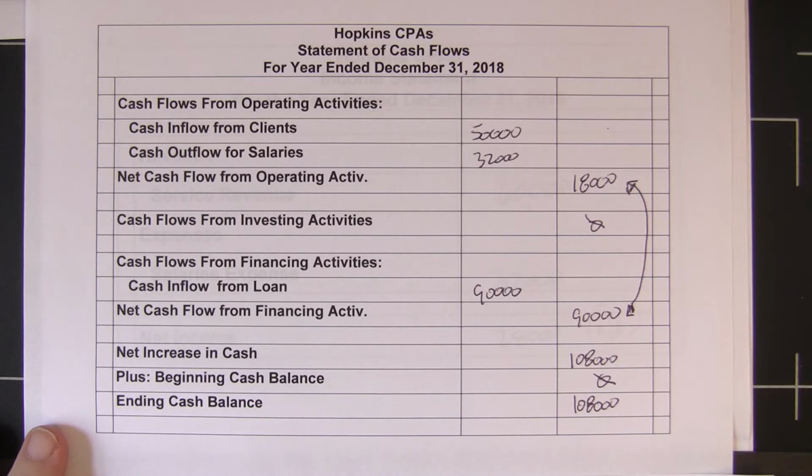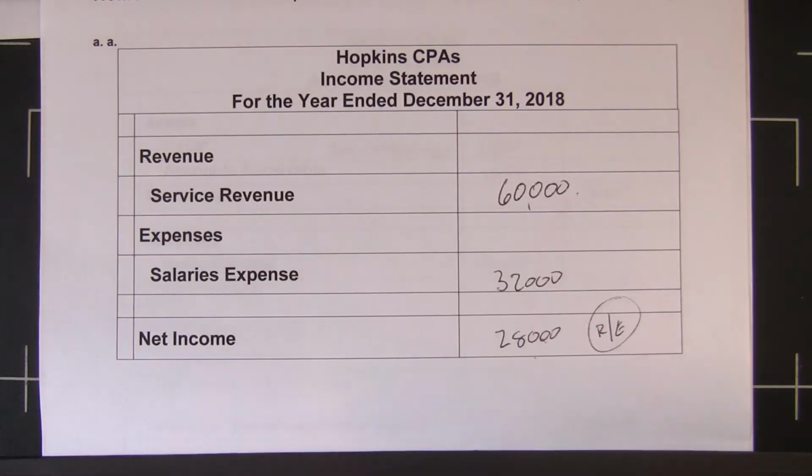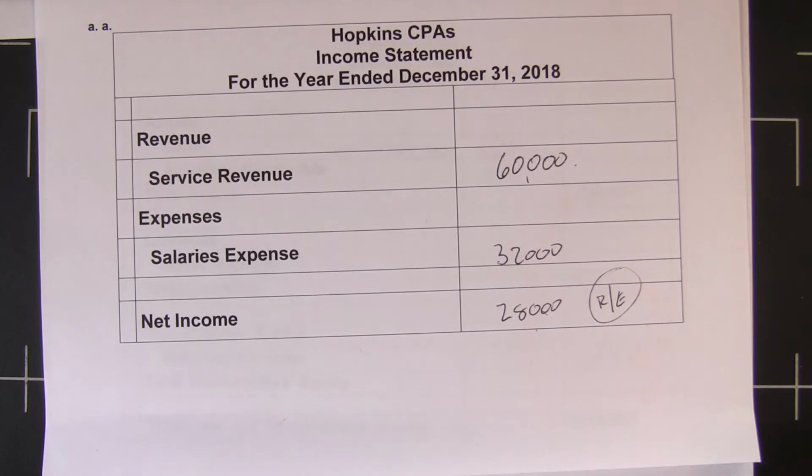So that's the financial statements for a service industry. I'm hoping at this point you looked at it and you say, well, that was actually easier than I thought, because that's what I want you to have.